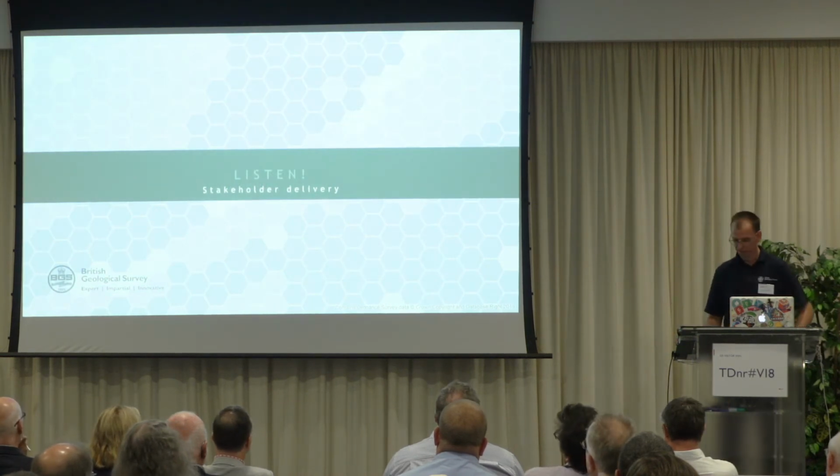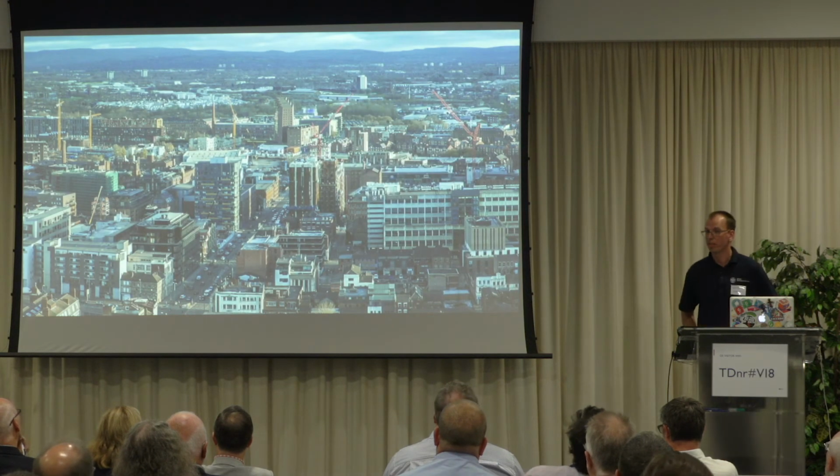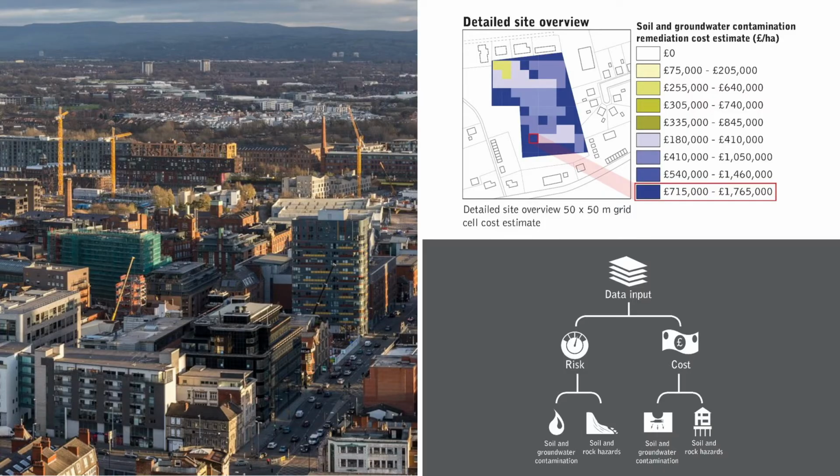Okay, so stakeholder delivery. One of the projects we've been working on is the development of a brownfield calculator. We've been working with the local authorities, realising that brownfield sites are really important for housing redevelopment. But the authorities really want an actual cost applied to each of their sites, the definite cost involved with the remediation and dealing with any contamination issues. One way in which we did this was to develop the brownfield calculator by scoring the different sites and being able to present it as a final cost to the local authority based upon the soil and groundwater conditions and the soil and rock hazards.